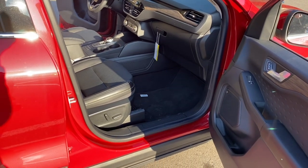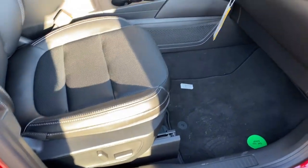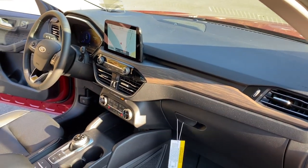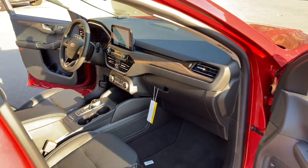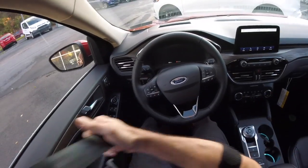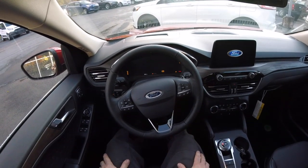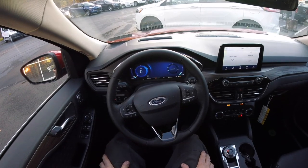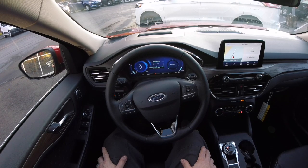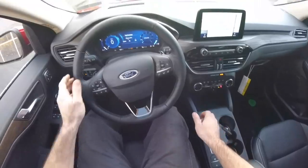Here's a view from the passenger side. The passenger front seat is also power adjustable. Now we're ready for the first road test. You can see the heads-up display screen pop up here. Most vehicles display it right onto the windshield. We're going to dial it into drive and see how she does.